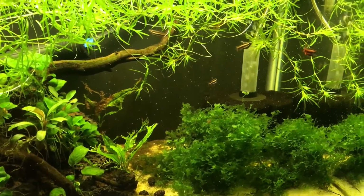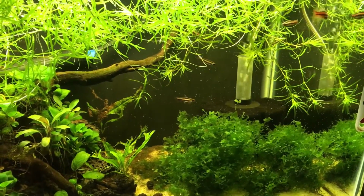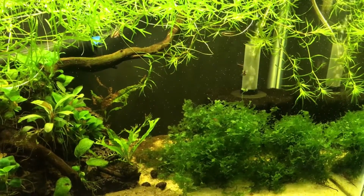If you have any questions on these fish, go ahead and ask. Again, I'm not an expert. I've never kept them before. They've been in my fish room for about 3 weeks now. So anyways, I'll do my best to answer. If I don't know the answer, I'll make something up so it sounds good.